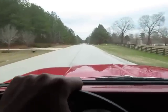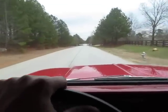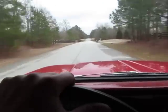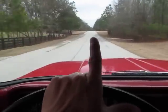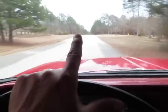It's got a 350 V8 with a 350 Turbo automatic transmission, and it shifts flawlessly. This truck runs down the road nice and smooth. You can see how easy it is for me to steer.